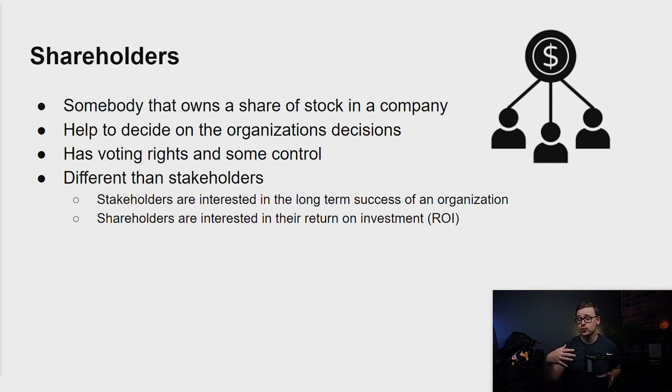Now, sometimes those who are shareholders might make decisions that are good for the company in the short term. For instance, they might lay a bunch of people off, or they might start using cheap components instead of expensive ones. And that can end up making the company more money in the short term. But then they probably just end up selling their stock. So that was a good short-term move, but it wasn't good for the long term.